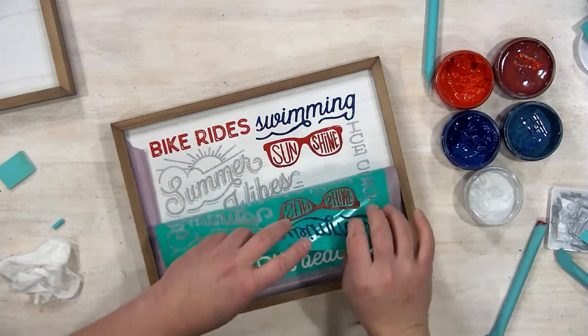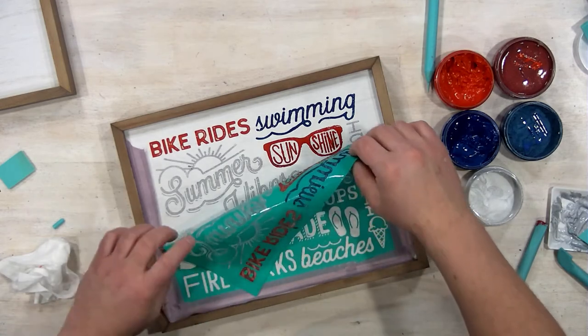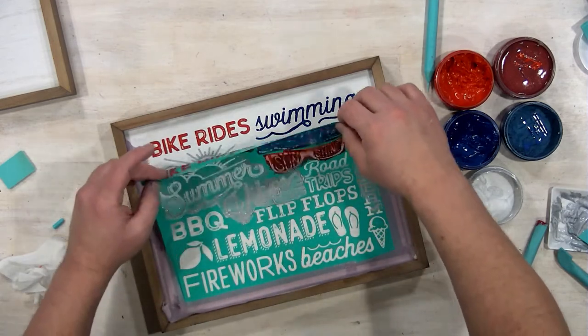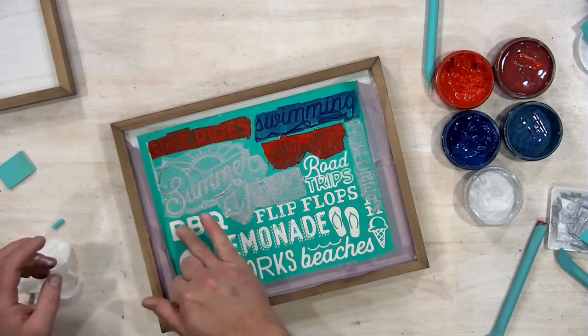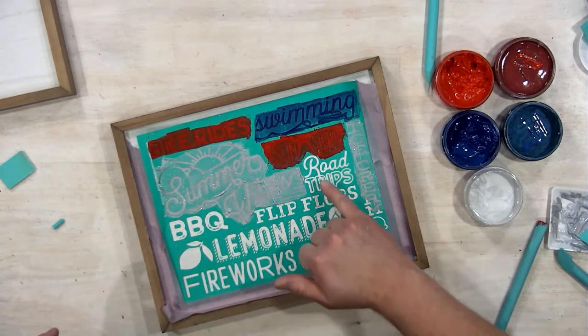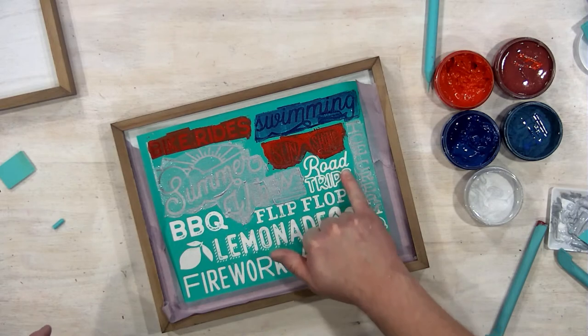Now, when we lay this back down, we're just going to lay it back down and not worry about it. The only thing we want to worry about is areas that we still need to chalk, like that barbecue and road trip, because that will be one of the last things we do.